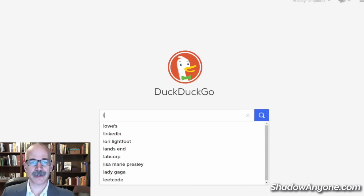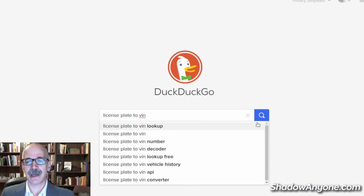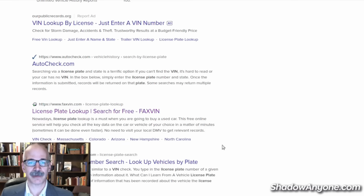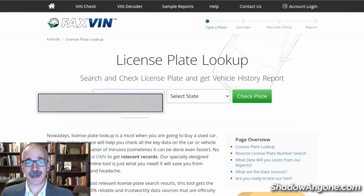Go back to your favorite search engine, type in "license plate to VIN," and you're going to use any site that's free. Plug in that license plate number to get a vehicle identification number. Again, there's some with ads. I don't feel it's right to charge them. I have no intention of spending money on them, good, bad, or ugly. I don't know this one at all. This is one I've used. Again, no endorsement. But I enter in the license plate number and the state that it goes to.